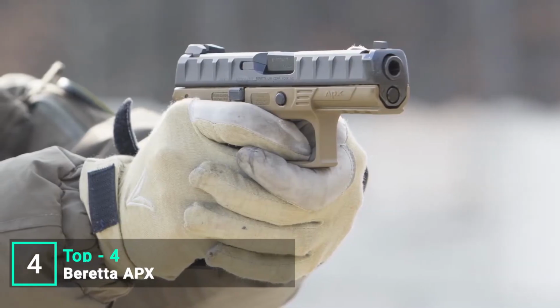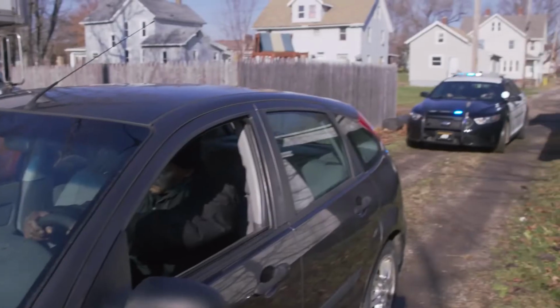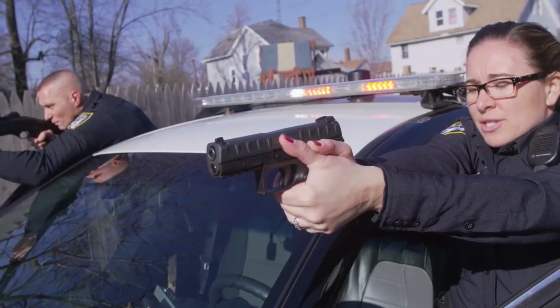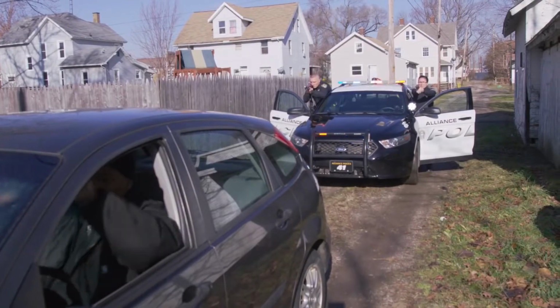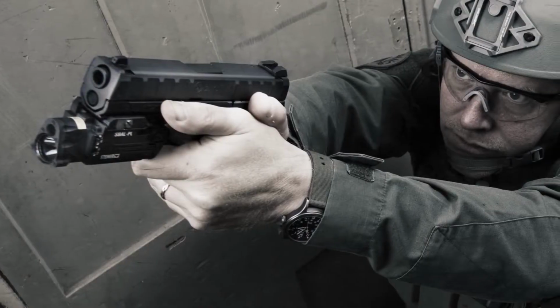Beretta designed a striker-fired pistol because of a need in the market. As you probably already know, the world over, professional users are switching or have switched to striker-fired pistols. The double-action, single-action platform for semi-automatic pistols is not dead by any stretch of the imagination. However, the striker-fired pistol has taken over the professional user market.